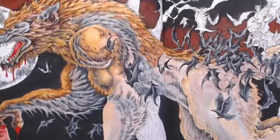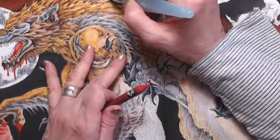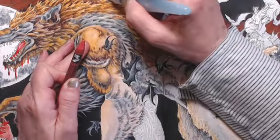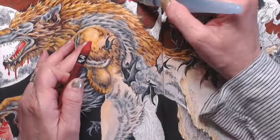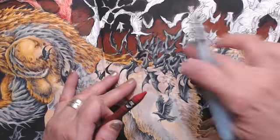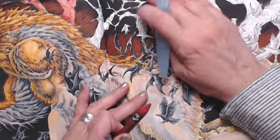I'm going to just keep chatting, and I'm going to get all the base coat down on the trees, because see, this will get us really far along here. Getting the base coat of the trees done. Now I am going to have to, it's going to be a little tricky around some of these bats.